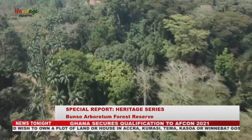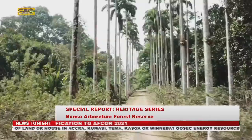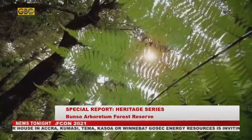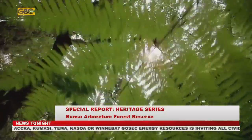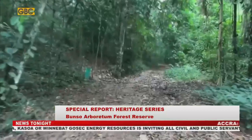The Oxford Dictionary defines an arboretum as a botanical garden devoted to trees. It holds trees, shrubs, and herbaceous plants which are cultivated for scientific and educational purposes.